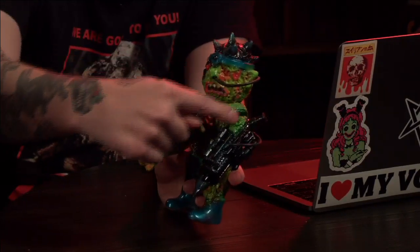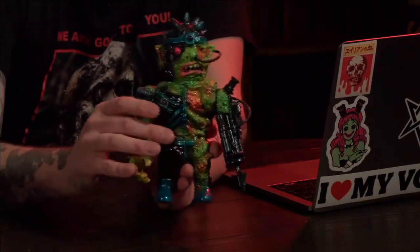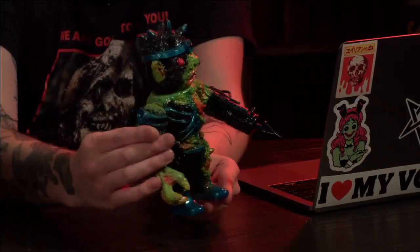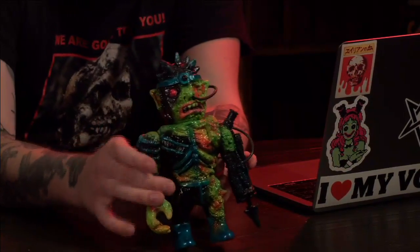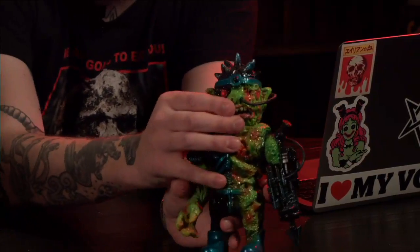I put this all together and I glued it all together. And then after that, I painted him. So now he's got this cyborg harpoon arm type thing. And I think that fits his character really well. I'm actually really proud of this one. I really like him a lot. I love his goofy face. I love how messed up his face is over here.